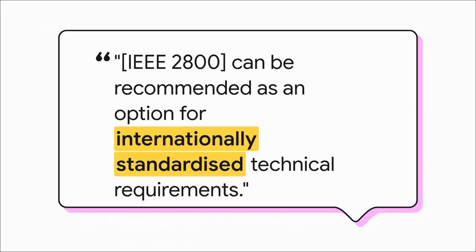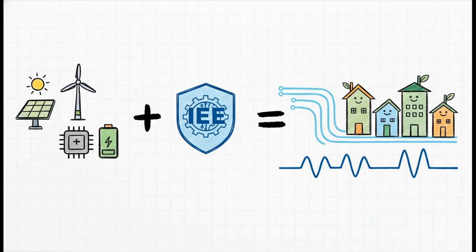And this impact, it's not just local. I mean, the International Renewable Energy Agency has already pointed to IEEE 2800 as a global blueprint, a model for the entire world to follow as we all build out the next generation of power systems. So really, it all boils down to this incredibly powerful combination. We have the advanced technology to make renewables active, intelligent supporters of the grid, and now we have the universal rulebook to make sure that tech is used safely and reliably, everywhere.